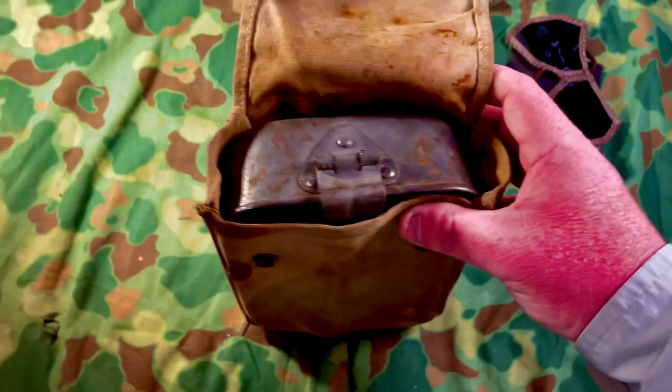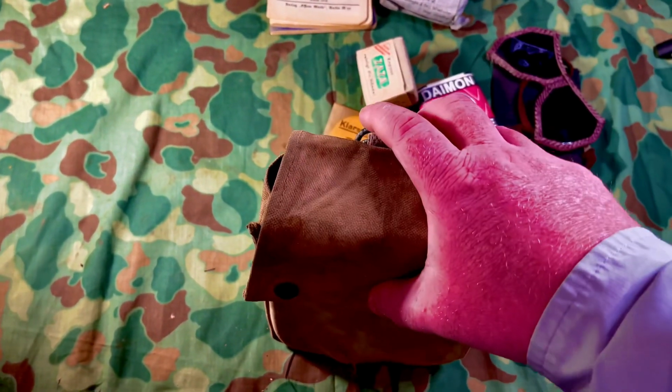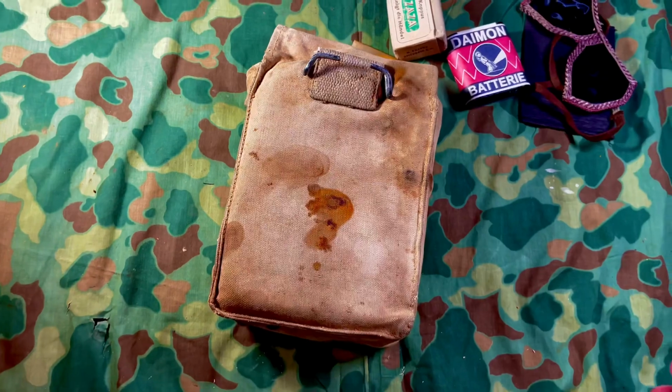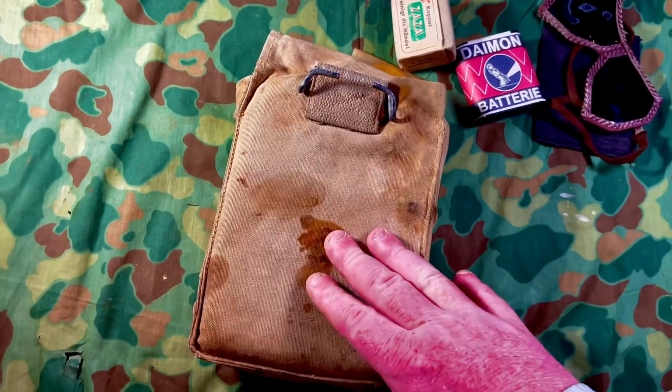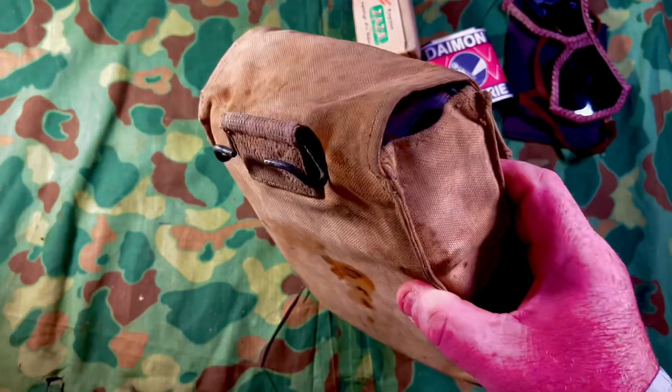Now, we'll never use this to eat out of. This will never be used for a ration review or anything like that. This is strictly an item for display purposes. I won't even take this to events, really, because it is just so unique. This is all wear and tear from World War II, all original.